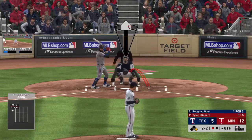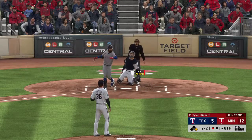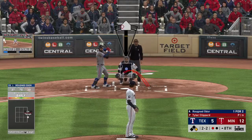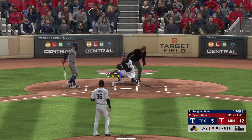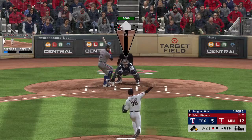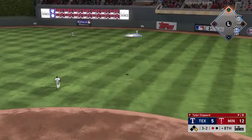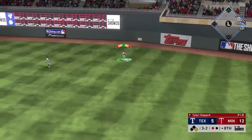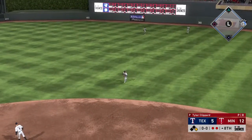Runner at first here, 1 man out. And he fouls this one off. Look out. Don't want to hit him there. It's full, 3-2. Not a bad time right here to put that runner in motion. 3-2 count. You send the runner, and if it's a bad pitch, it's ball 4. Kepler is over to his right as he puts this one away. 2 down.